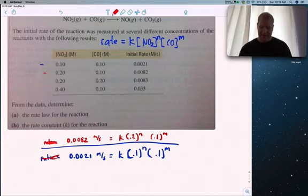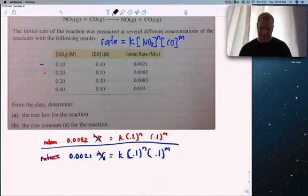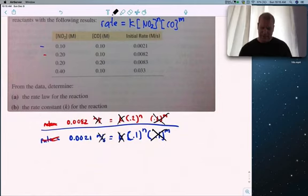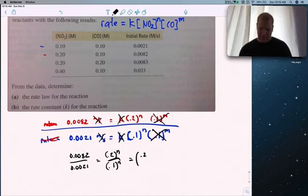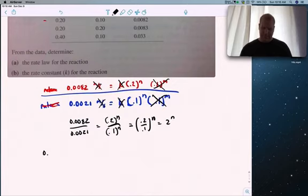So I'm going to divide these. The molars per second cancel, the rate constants cancel, and the concentration of carbon monoxide cancels, and we get 0.0082 over 0.0021 equals 0.2 to the N over 0.1 to the N. If we do this, we can put 0.2 over 0.1 to the N, which equals 2 to the N. So how do we solve this? Where we're at right now is 0.0082 over 0.0021. I like to make it easier, so I'll say 82 over 21, multiplying both sides by 10,000, equals 2 to the N.